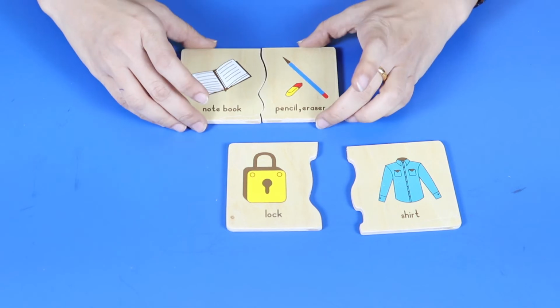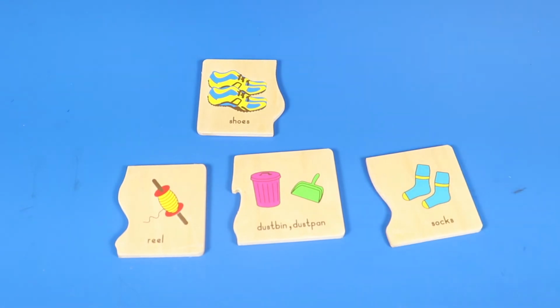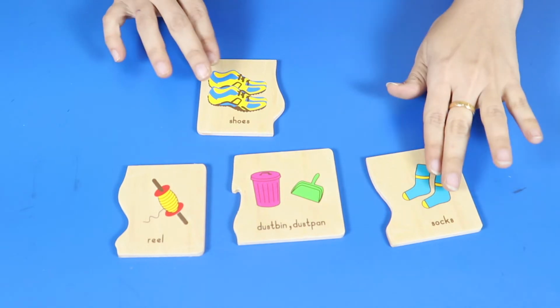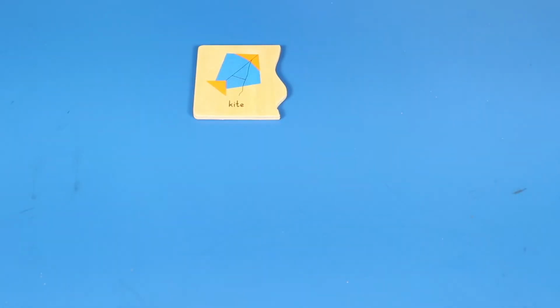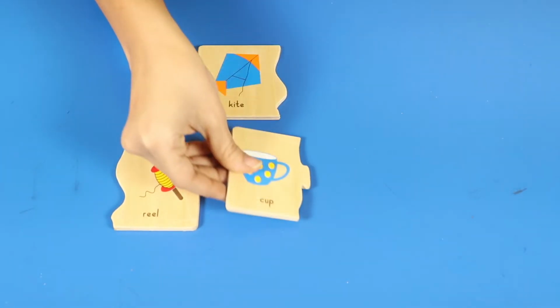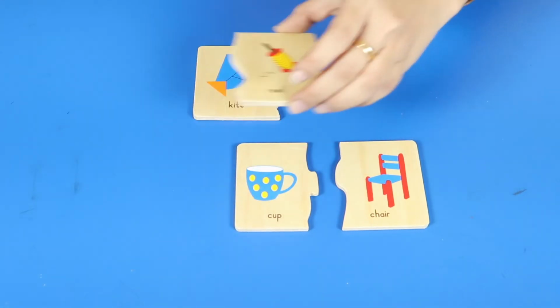Wow! Now, shall we see what the next batch is? We have the shoes, reel, dustbin and socks. What do you think should match with shoes? Yes, socks goes with shoes. Well done, children. The next set of objects are kite, reel, cup and chair. What do you think kite goes with? Yes, it's the reel.